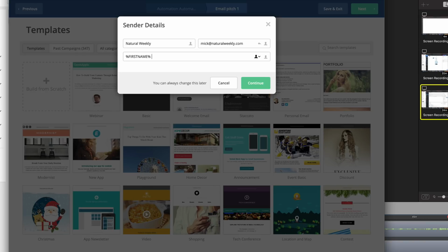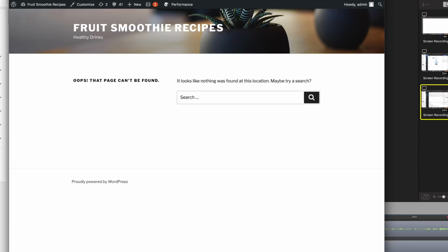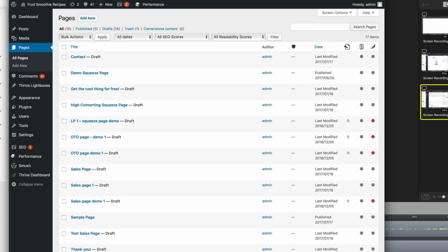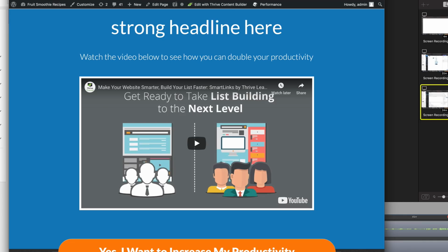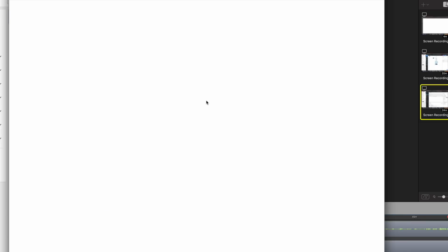So one thing you could do is go to the sales page, let me show you the sales page. One effective way of creating copy for your emails. Oh, we have to make that public. So just take a little detour to make that sales page public. Yeah, okay, it's public. So what you could do is take some of the copy from your sales page, use that as your headline, and actually weave that into the body of the email as well.